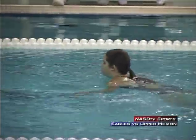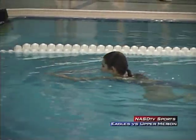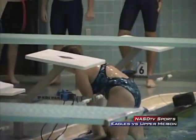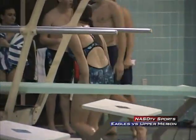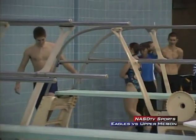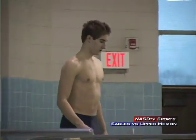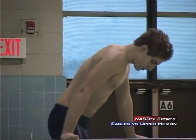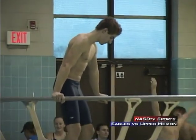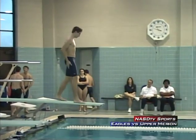And she didn't quite make it all the way around, and they're deciding on whether or not she made it around enough to score it. The ref says score it. And they get 4, 2.5, and 4. The one lady gave her a 2.5 because she thinks that she basically failed the dive because she didn't get all the way around. Well, the other two looked at how good she did her twist and the somersault, and that's why she got a 4. Upper Merion is up next for the guys.